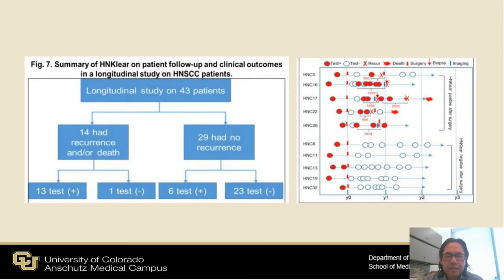Last, this is some pilot data for our longitudinal study for head and neck cancer. You can see that in 14 patients who had a recurrence or death, 13 tested positive by HNKlear, in contrast with 29 patients who had no recurrence, 23 of whom tested negative. So there are still 6 patients who tested positive, and we are currently following up those patients for their clinical outcome.